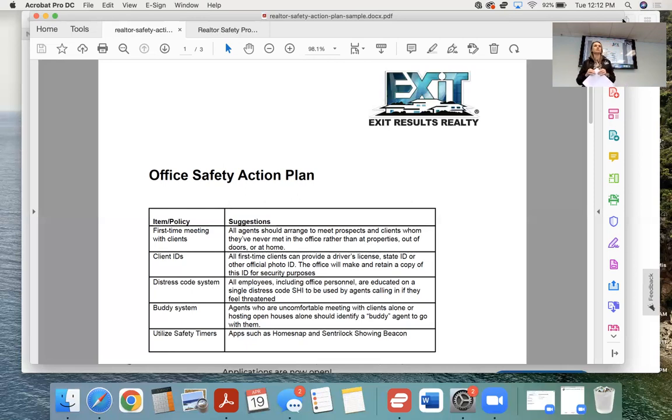I've had several agents tell me that they take their significant other, their spouse, in the car with them for showings. And they just stay in the car. It's a lot less likely that a bad guy, as Jason's going to keep saying all day, is going to do something bad to you in a property if they know that you have somebody sitting in the car waiting for you to come out. So the buddy system is always a good one.